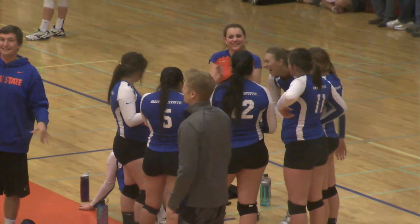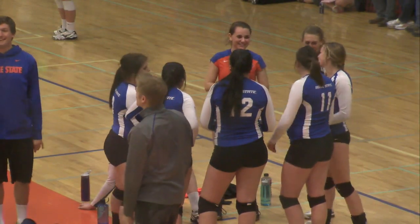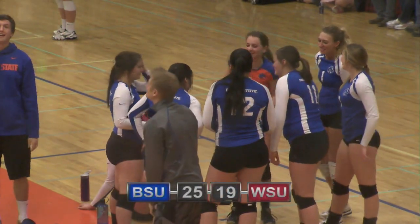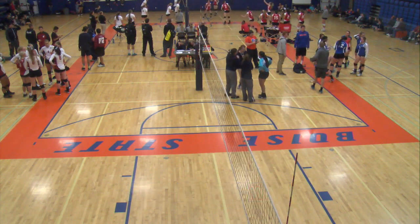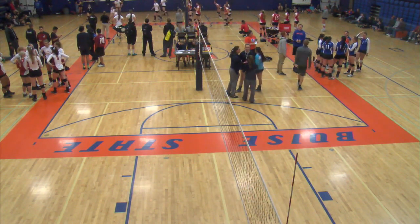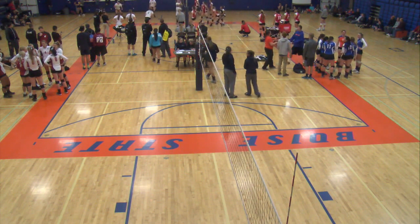And so now, what did you notice from Washington State's game? What was holding them back? So, honestly, Washington State is doing pretty good. The main thing that they need to work on is adjusting their blocks to where Boise State is actually hitting the ball. I've noticed that they've only had one or maybe two blockers for each hit. And so putting more blocks and more pressure on a BSU hit will really help their momentum as well as their game.